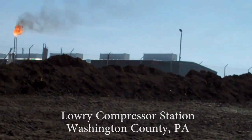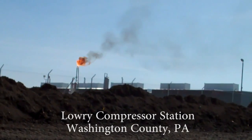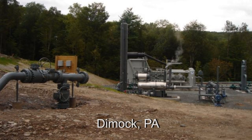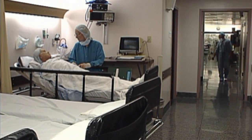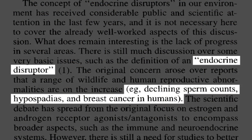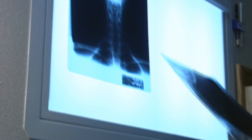Compressor stations are prone to leaks, and harmful volatile organic compounds are merely vented into the atmosphere. Health issues are becoming more evident in the older gas fields. In some cases, children and adults living and working near gas well and processing sites suffer from nosebleeds and endocrine disruption. When the symptoms show, it's too late.